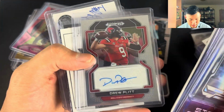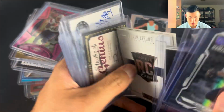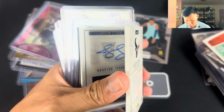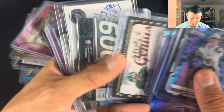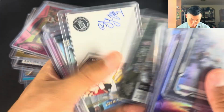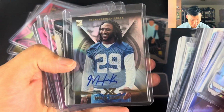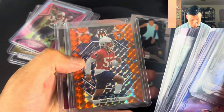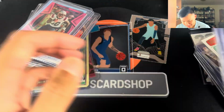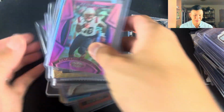Kendall Hunter, Drew Plitt, Jalen Strong. That is into the PC there for me. Very nice. Put that on the corner. Devin Thomas. Don't know who these players are. Malik Hooker, not a bad player. Joe Adams. Kayshon Boutte. What a name. Kayshon Boutte.